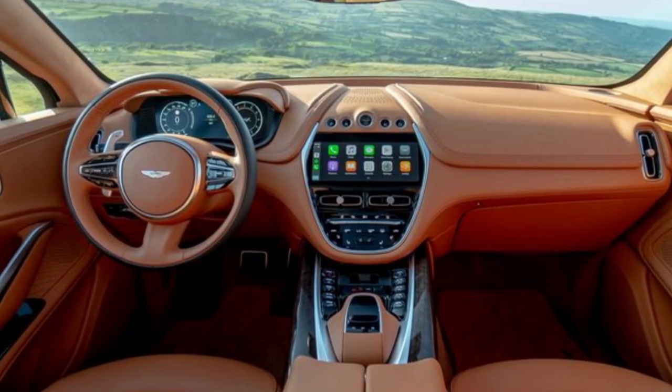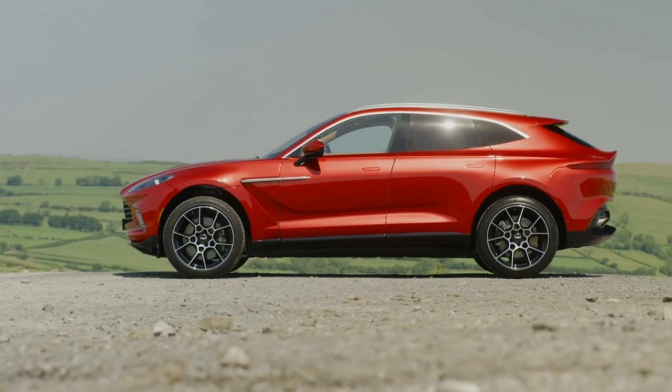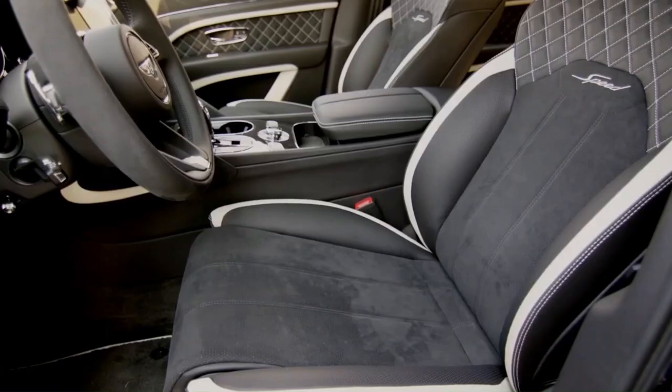Stay with me, as I walk you through Aston Martin DBX and Bentley Bentayga Speed.